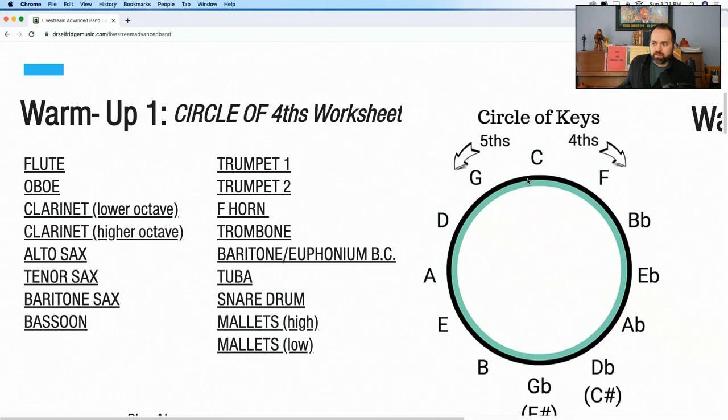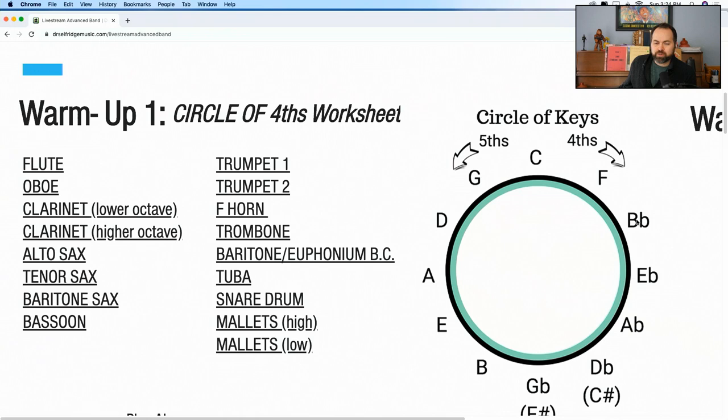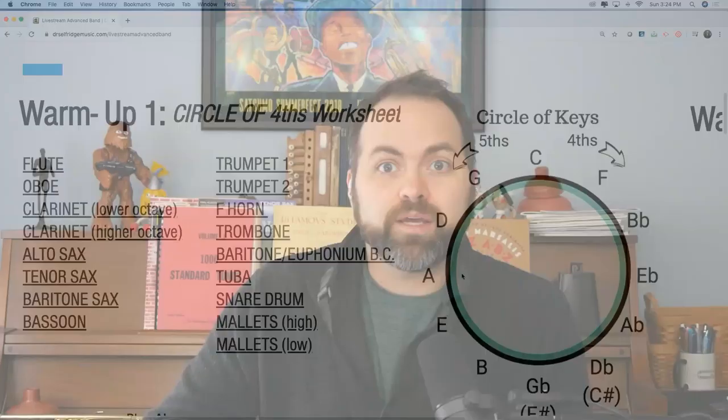But when you go over to F major, you have one flat. When you go over to B flat major, we have two flats. And E flat major has three flats. And it's a pattern all the way down: one flat, two flats, three flats, four flats, five flats, six flats. And then on this side, it's sharps. G has one sharp, D has two sharps, A has three sharps, and so on and so forth. So that's a good little trick. If you've never done that before, get to know your circle of fourths. It'll help you remember your key signatures.